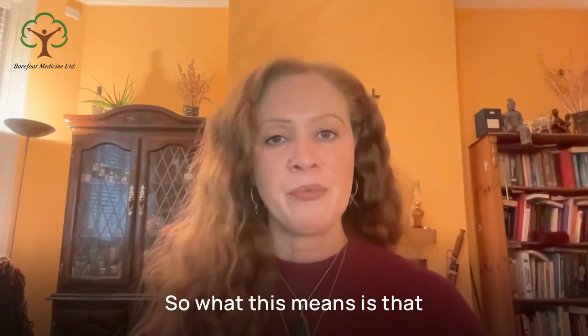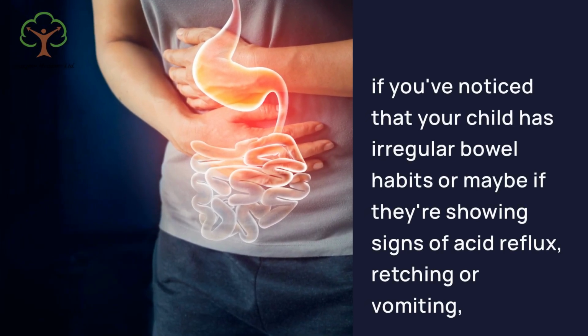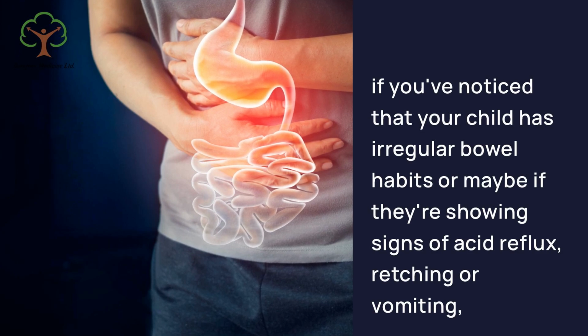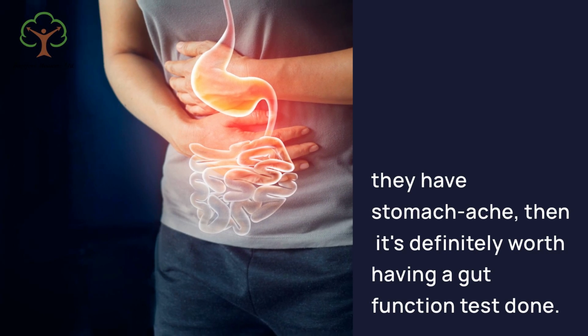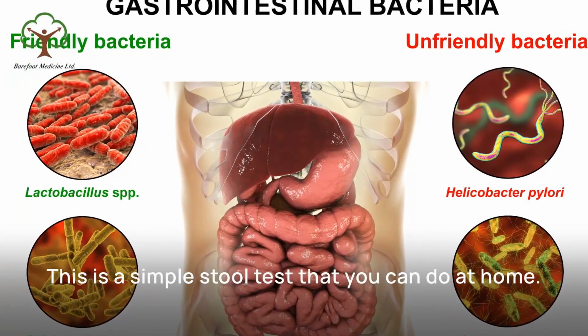So what this means is that if you've noticed that your child has irregular bowel habits, or maybe if they're showing signs of acid reflux or retching or vomiting, they have stomachache, then it's definitely worth having a gut function test done. This is a simple stool test that you can do at home.